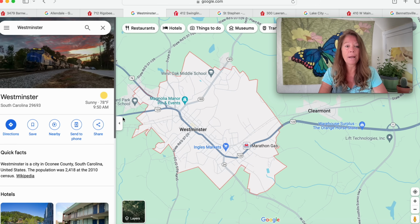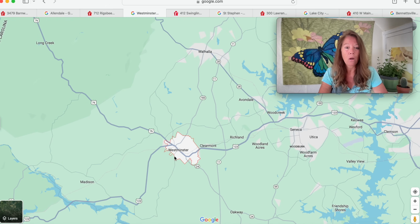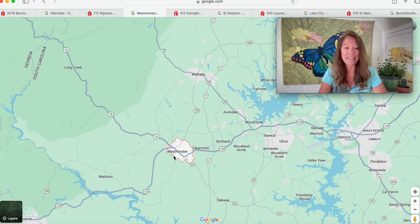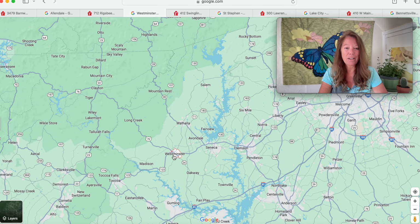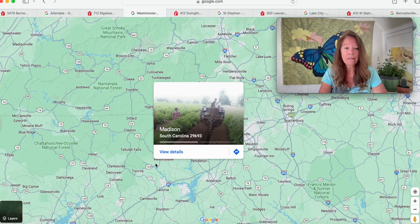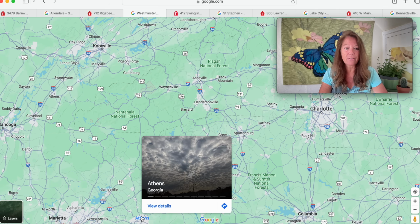And Westminster is right here on the map. Oconee County. Population was 2418, 14 years ago. So Westminster is right here on the map. Ooh, we're getting close to the Georgia line right here, people. Look at this. Okay, so we are above Oakway. We are to the east of Madison. So Athens, Georgia is right here to the southwest.